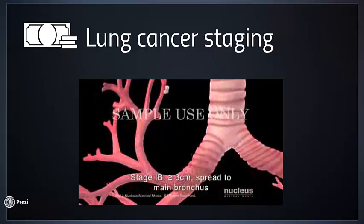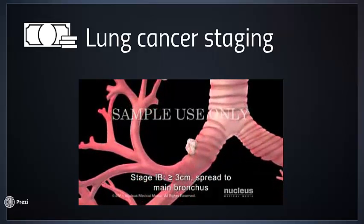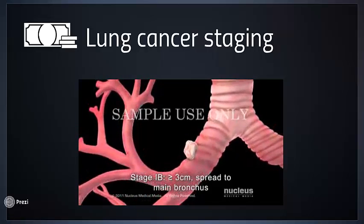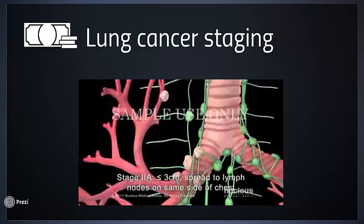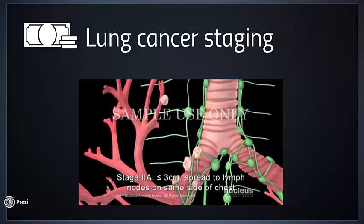In stage 1B, the diameter of the tumor is larger than 3 centimeters, or has spread to a main bronchus, or has grown through the lung into the inner layer of the pleura. In stage 2A, the tumor is no more than 3 centimeters across, but it has spread to nearby lymph nodes on the same side of the chest as the tumor.